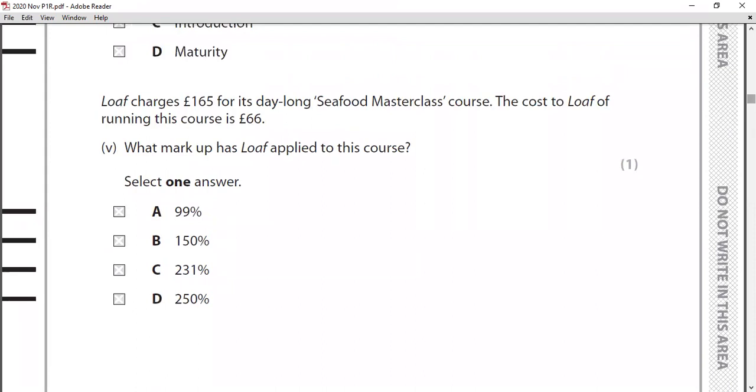5th question. Loaf charges 165 for its day-long seafood masterclass course. Because they're providing cookery courses, their main business is courses. They're normally providing cookery courses, bakery courses, pastry courses, everything. And they have a bakery also. Bakery means like the cookery school, the food and everything. They are going to test it, they are going to sell it, and the leftover food they are going to give to charities also. So they are charging 165 for the day-long seafood masterclass course.